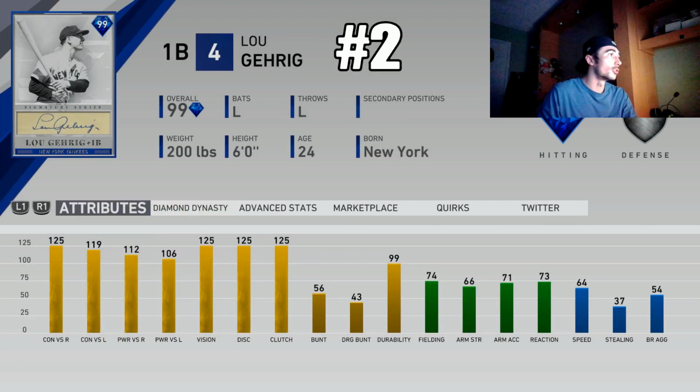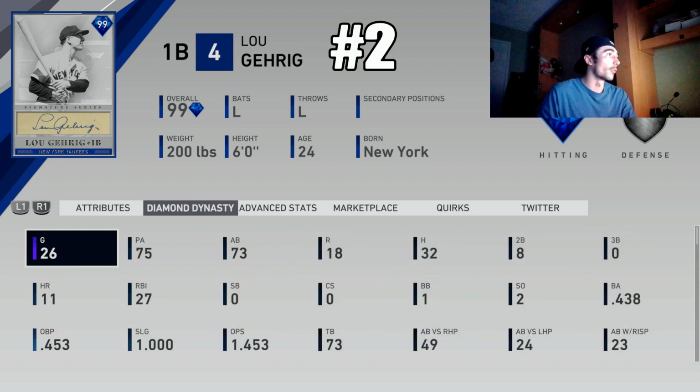Coming in at number 2 is Lou Gehrig. This card has been just an all-around absolute animal for me at the plate. Honestly, been my best hitter since acquiring him, even better than the number 1 spot, but I had to include the number 1 guy at that spot for a reason, and just not as large of a sample size with this card. 26 games in, though. All of them have been on Hall of Fame in ranked seasons.